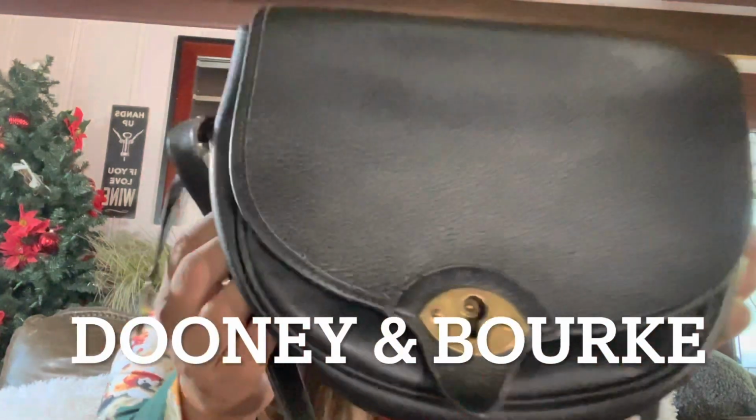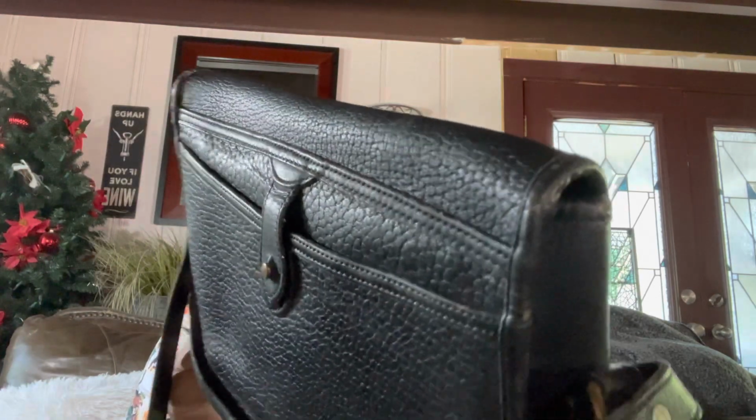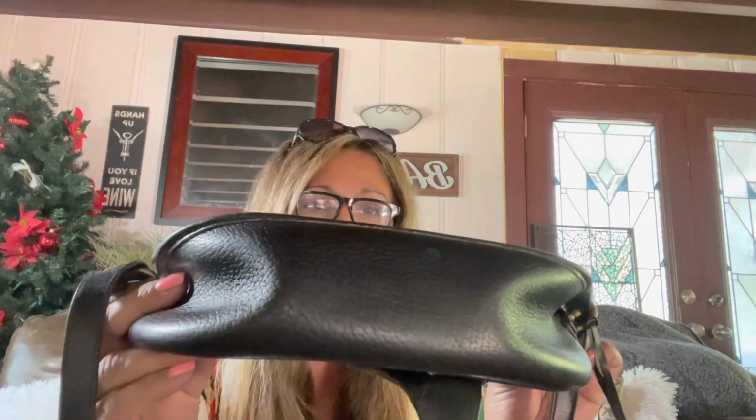Okay, now let's get started. The first one I have is this beautiful leather Dooney and Burke. I love it. As you can see there, there is some wear to it, like the edges here and the edges there on the top. But overall, it's in really good condition. Maybe some light cleaning. Now, how this works is you put that in like that, and then it just clips in. Snaps right in. Then you pull down and you open it. Right here it says all weather leather.